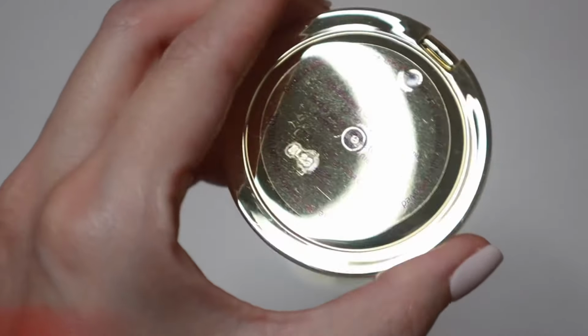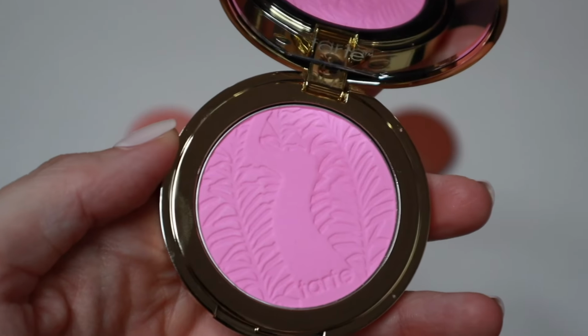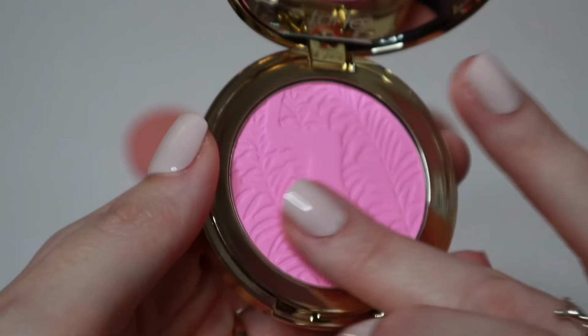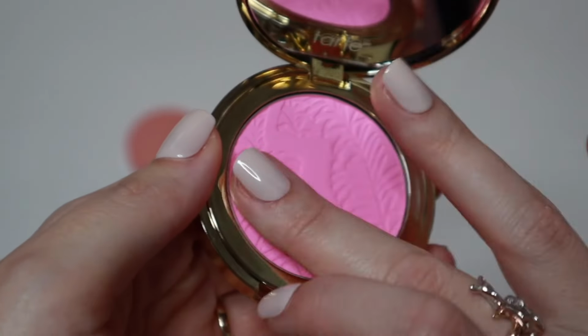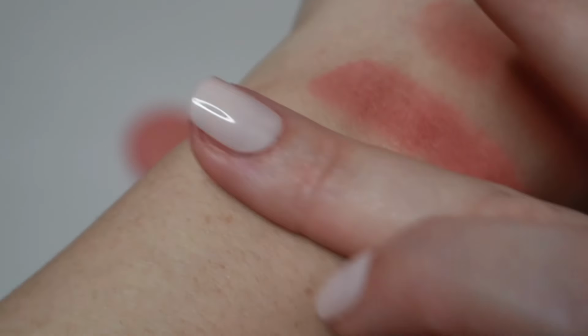This one was in the shade Energy. I believe this was a limited edition shade. I'm not sure if it's still available. They might have ended up keeping it. But it's that pop of bubblegum pink. I believe that's when they released it, when that shade was really having a moment all over social media.